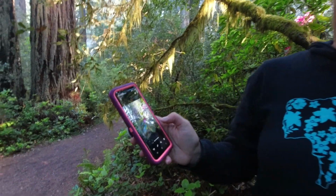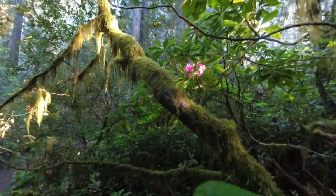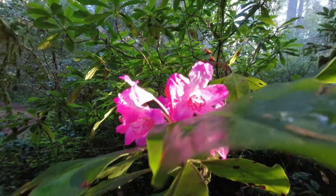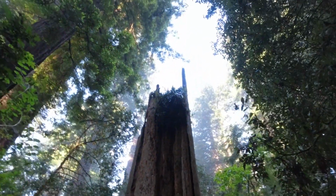I named this video Tropical Rainforest. And then I took that. Oh, she got some pretty pictures of the flowers. And then when they click into it, they'll see that it's the Redwood Forest. There's ferns growing up at the top of that tree.